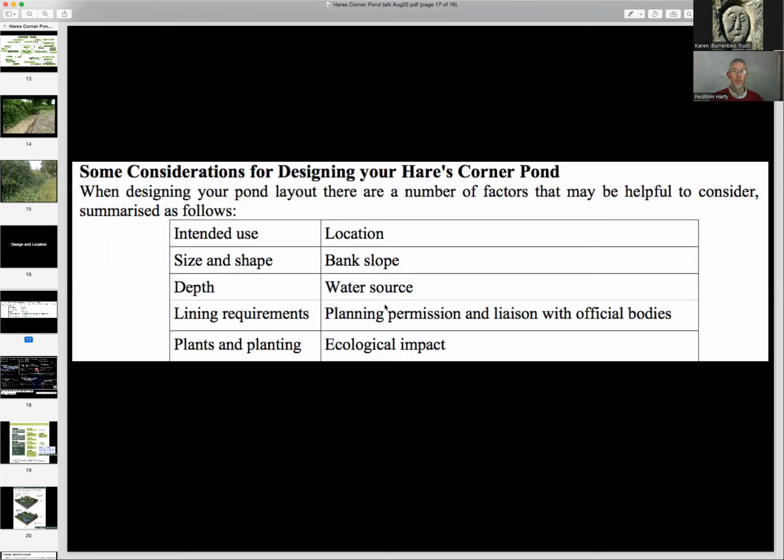So we need to consider a number of factors as we ask the question about design and location. So what's the intended use for our pond? What do we want to do with it? And in the Hare's Corner context, wildlife is our primary focus, but there's lots of other potential uses that we could dovetail into as well.